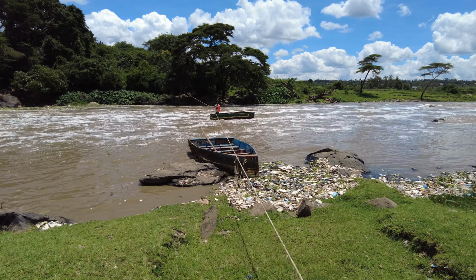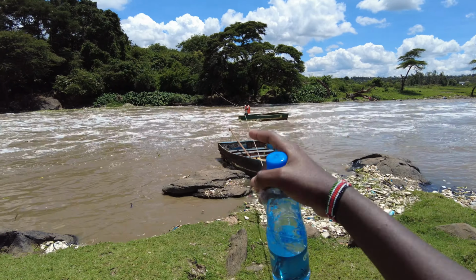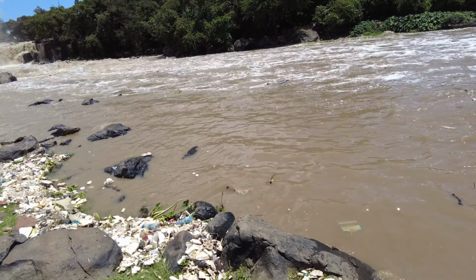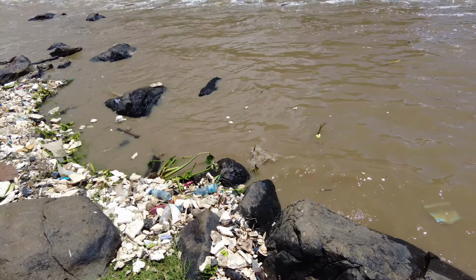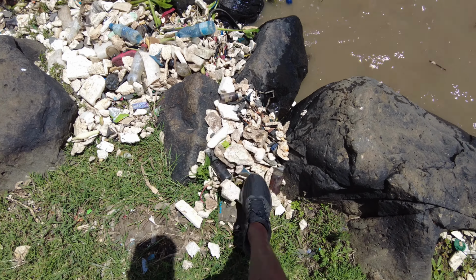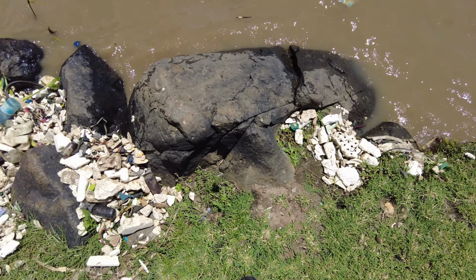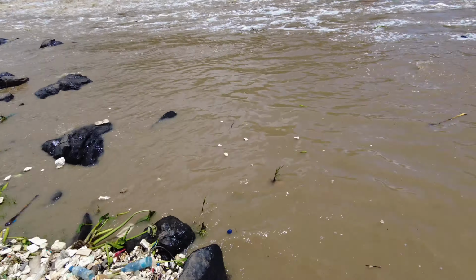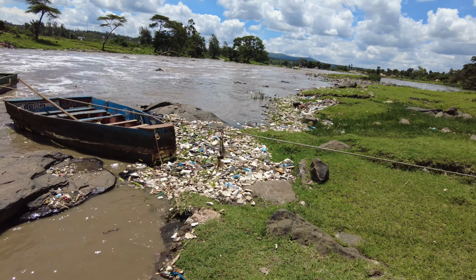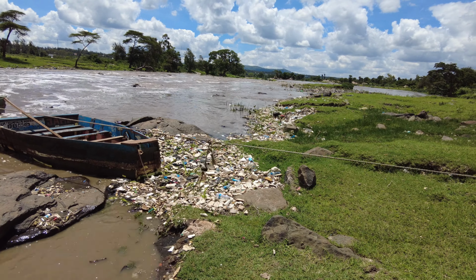Time to go back to the other side, check out this boat contraption. When the water is not high, you can just hold on this string and cross over to the other side. But again, look at that styro, is it called styrofoam or styrofoam, whatever the name is. There's even medicine bottles everywhere. Look at all that. Terrible. So I give it a 3 out of 10.